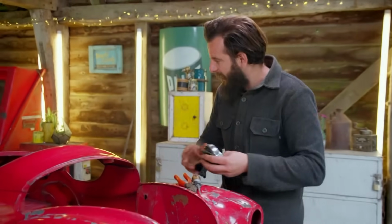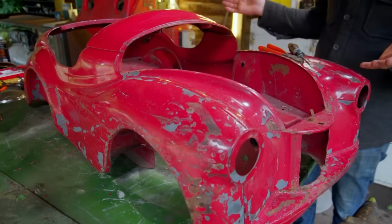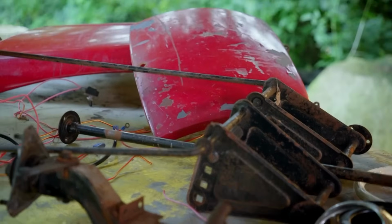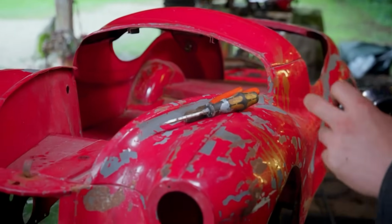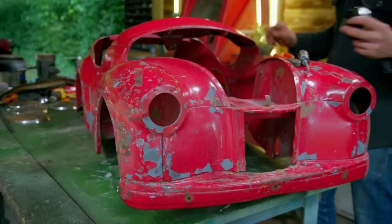Right, brilliant. And you know what? That is the last piece. The whole body now is completely stripped down to the bare bones. We've got a pile of parts over on the other table there. And now all these bits can be sent off to the sandblasters, which is going to strip these old layers of paint off, any rust and filler, and just leave me with nice bare metal so I can actually see what I'm working with.